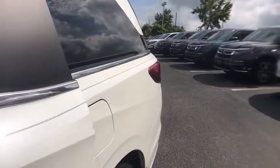brake assist. Drive away with a great deal on this vehicle. Call or stop in today.